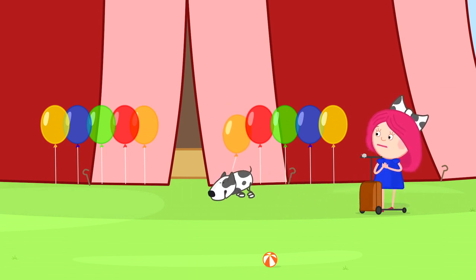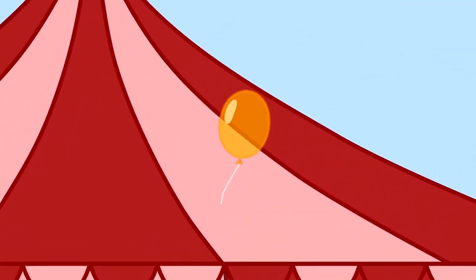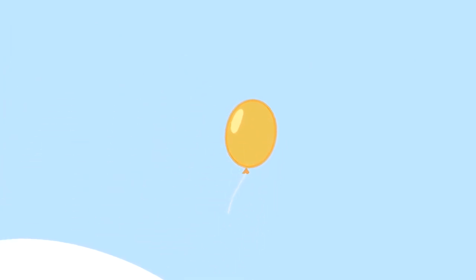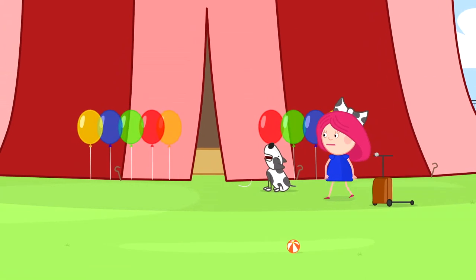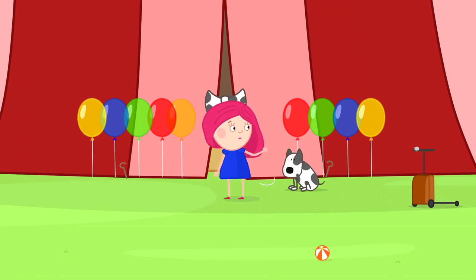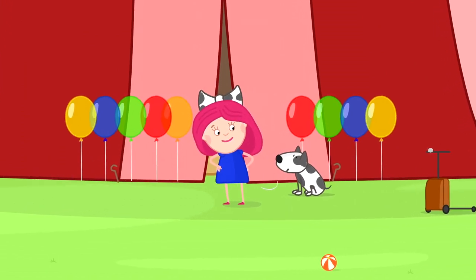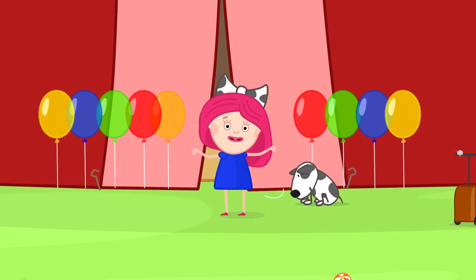Oh, such beautiful balloons. Oh! Now there are 5 balloons on one side and 4 on the other. Which balloon is missing? Can you help Spotty say the colors correctly?